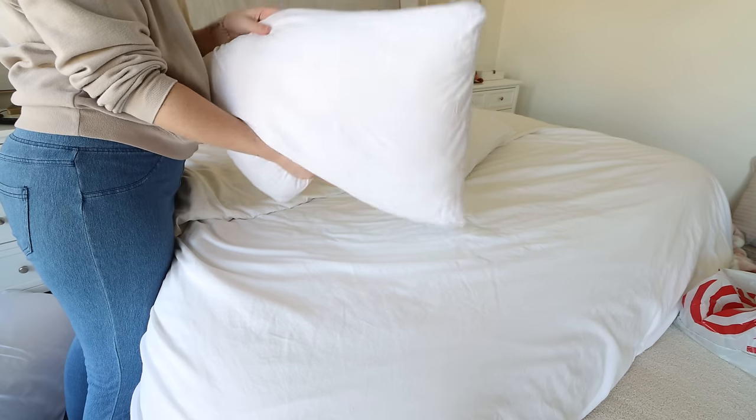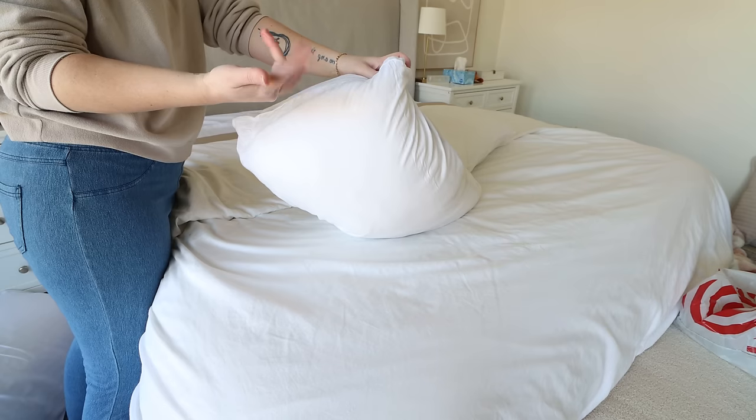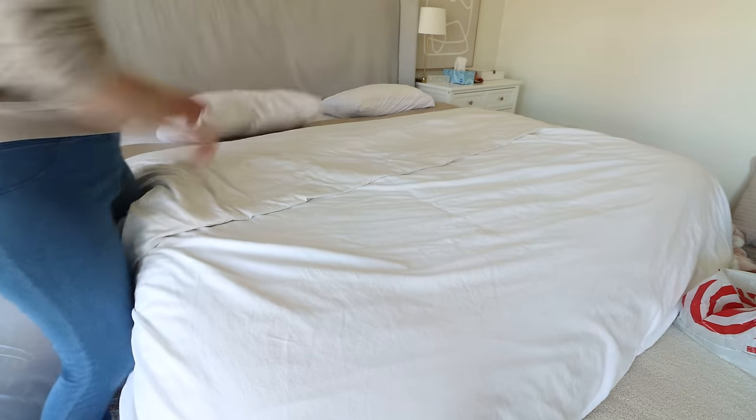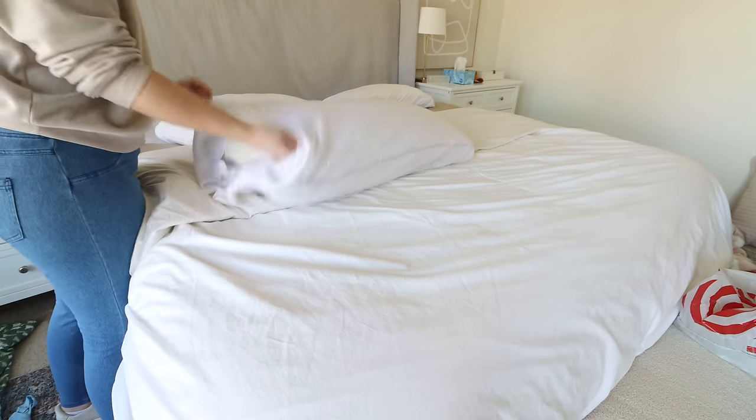These are still my favorite pillows. I bought these Lowell pillows maybe over two years ago now, probably. They're very, very comfy. The same goes for king size pillows. You could do the exact same trick.